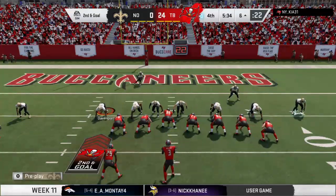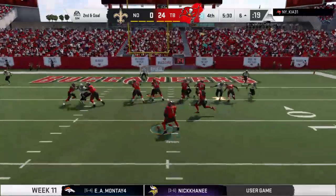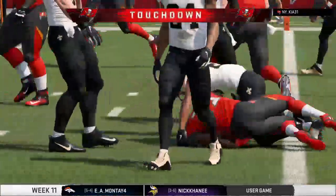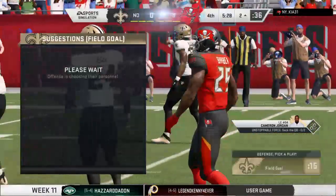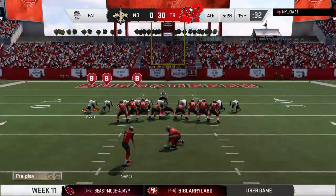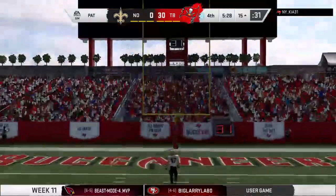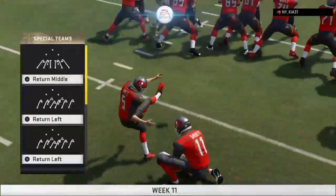The 6-yard line, the line of scrimmage on 2nd and goal. One more time with Barber. And he's into the end zone for a Tampa Bay touchdown. Peyton Barber with his 2nd touchdown of the game and 5th on the year as his guys continue to pour it on. Santos able to tack on the extra point, and that will extend this big lead.